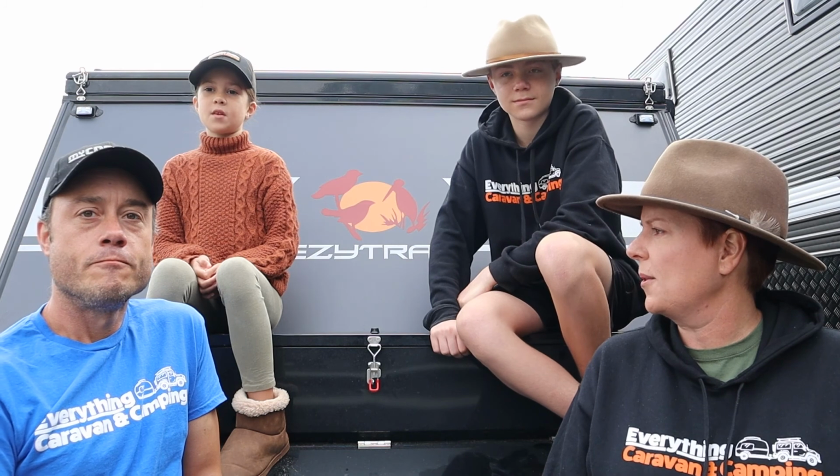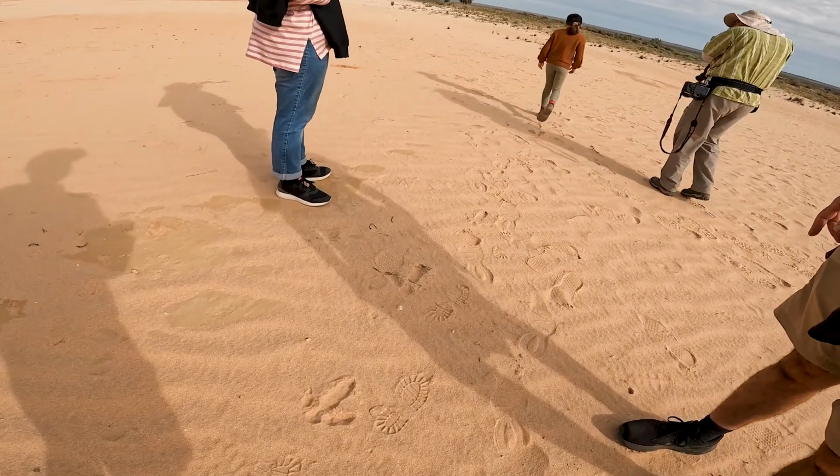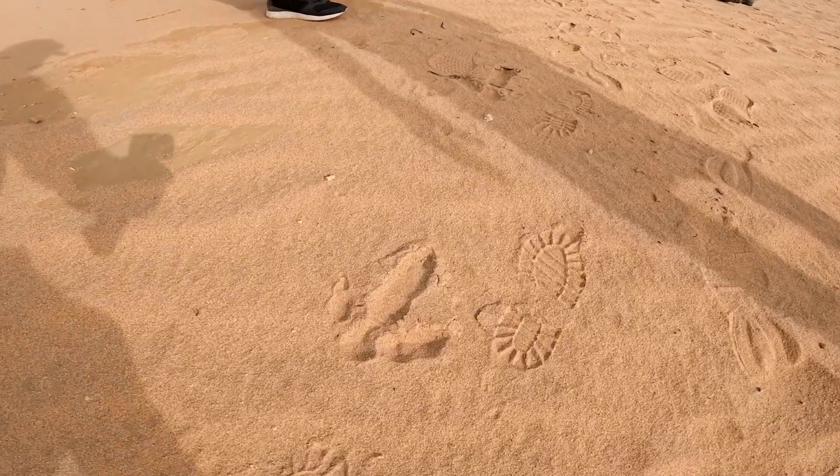We saw lots of footprints of emus. Oh yeah, we were spotting a lot of the footprints, weren't we? Trying to work them out. From the emu tracks, we can tell what animal was out here on the walls.